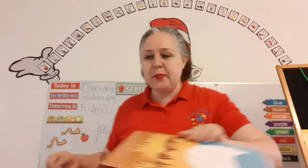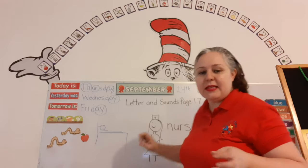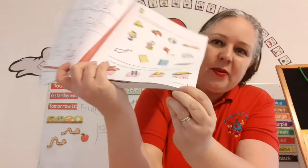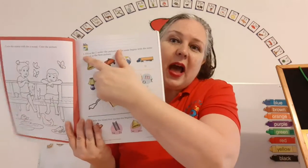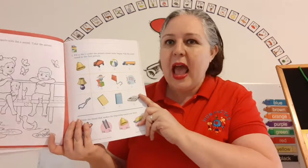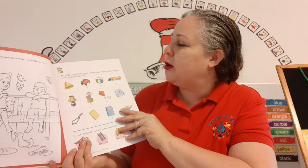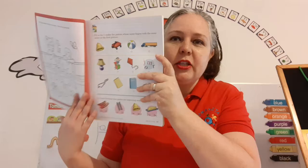Super. Okay, now we're gonna look up here at the board. It says letters and sounds, page 17. So I want you to get your letters and sounds book out and open up to page 17 right here. Super good. And I want you to write your name at the top, as nice and neatly as you can. Make sure to hold your pencil properly. And we're gonna do the first activity. It says, fill in the circle under the picture whose name begins with the same sound as the first picture.